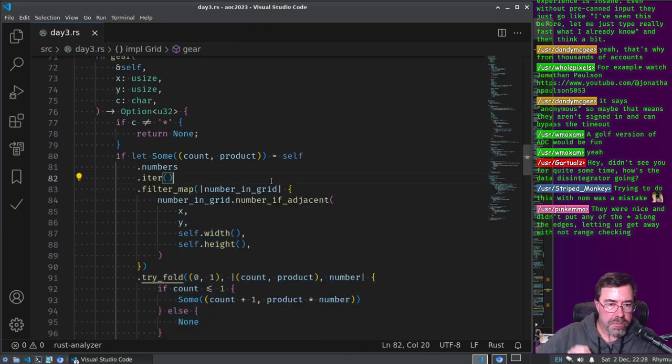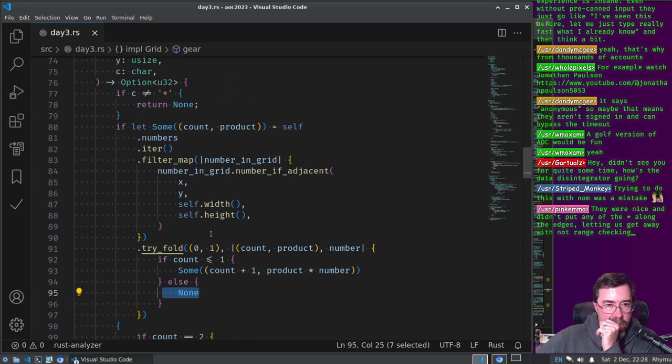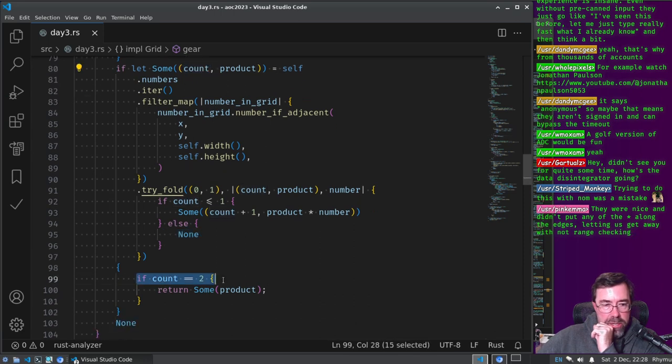Cool. All right, is that any better? There's no collect. It's a little uglier because of the fact that instead of using the product function, we had to do our own fold with the try, but the try was important because that allows us to end early if there are too many numbers. And it's a little bit uglier because we have to hold on to the count to double check it at the end.